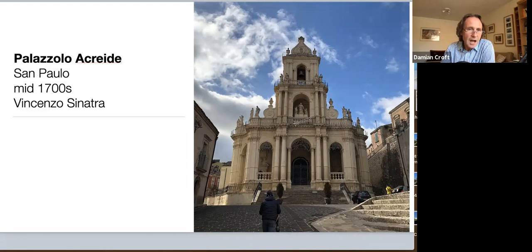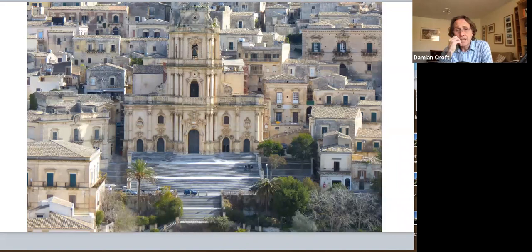Just one more facade before we leave church architecture for the moment. I want to go back to Modica and show you this one, which I think is the finest of them all. This is the Church of San Giorgio in Modica, again designed by Rosario Gagliardi. It's a very, very difficult church to photograph because where I'm standing here is actually on the other side of the valley, because this overlooks a beautiful valley.